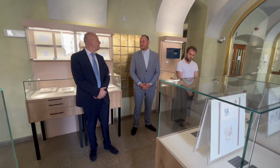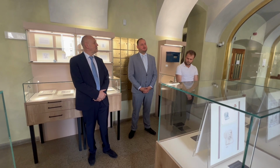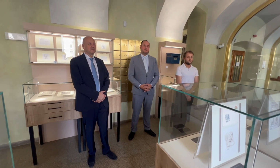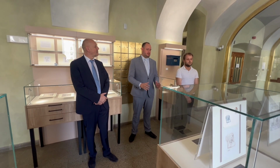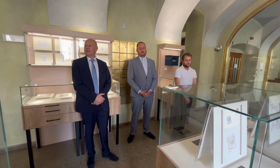Thank you, Your Excellency, dear guests. I'm very happy that we meet here in the small gallery in the space of the Prague Castle Post Office. This post office was established here on the 23rd of June 1919, and from this time it's still in the same place. A few years ago we decided with our dear friends from Czech Post to create here a small gallery for the presentation of the history of Czechoslovak and Czech postage stamps.